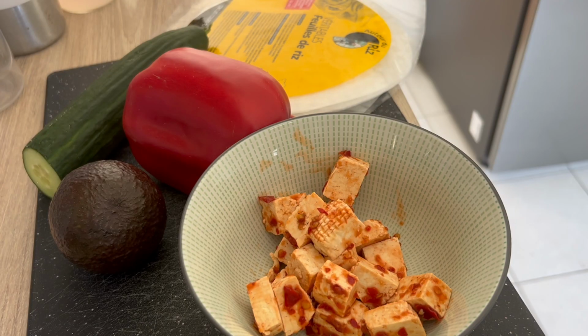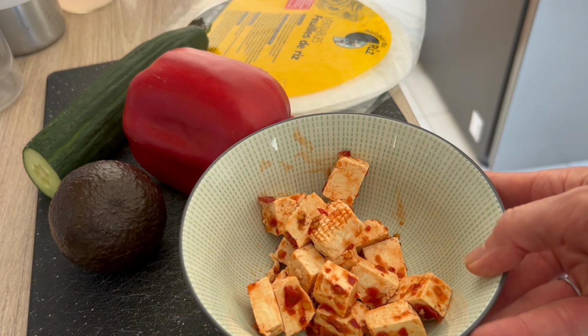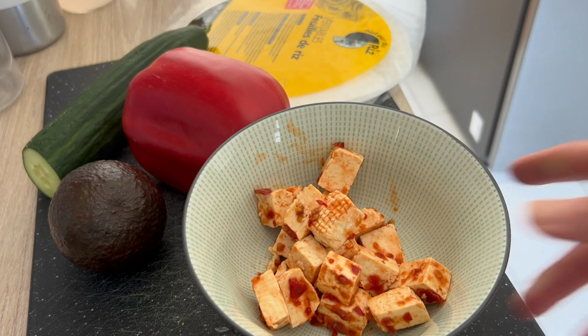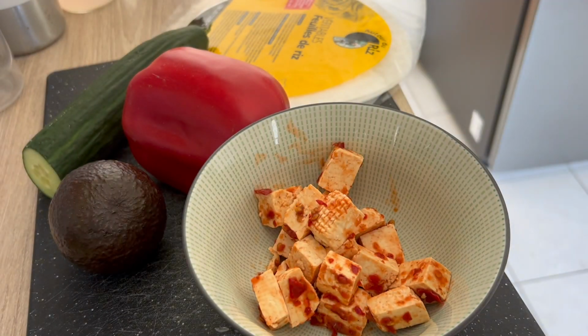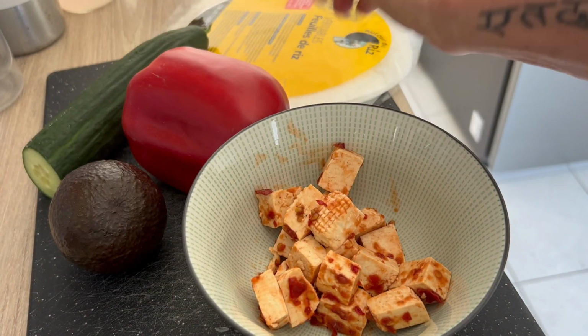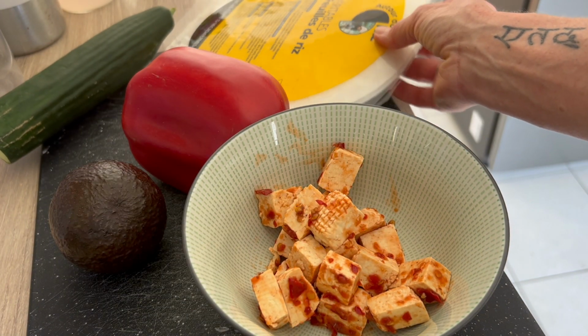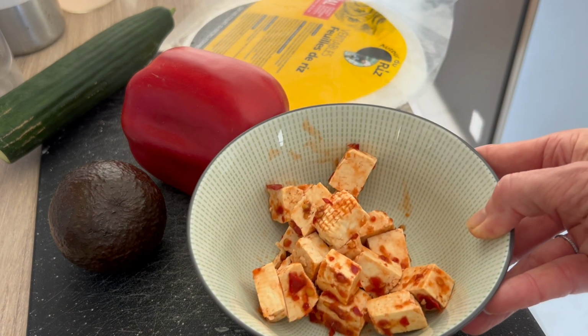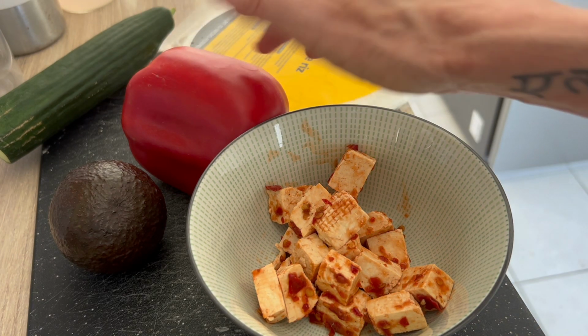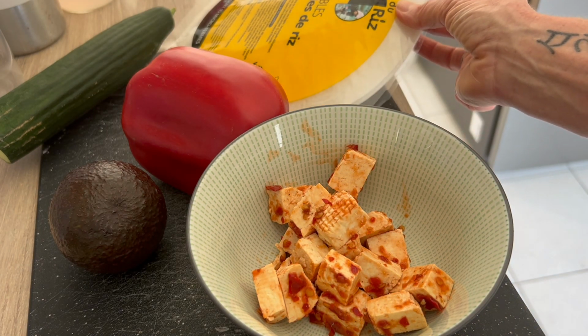So for dinner tonight, since it is so hot, I just want something really light. My husband is actually out of town, so it's just me. So I'm going to make some spring rolls. I have some tofu right here, which I marinated in just a bit of chili paste. I have an avocado, some cucumber, a bell pepper, and some rice paper. So I'm going to throw the tofu in the oven to make it nice and crispy, and chop up all these vegetables, and then roll everything up in some rice paper.